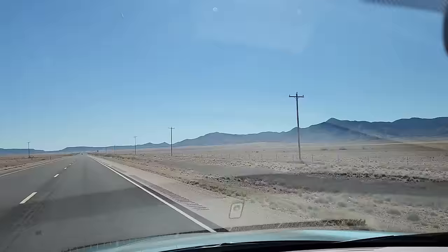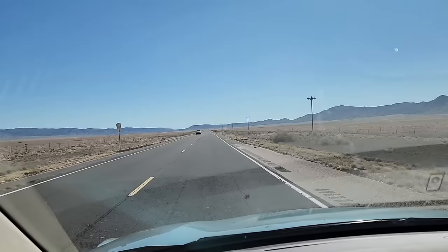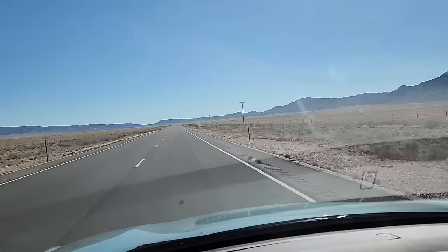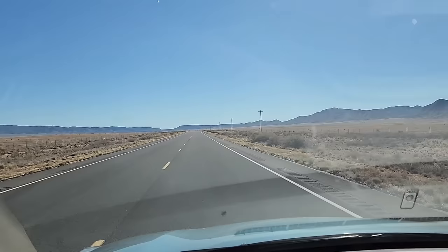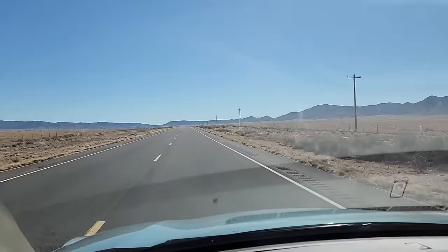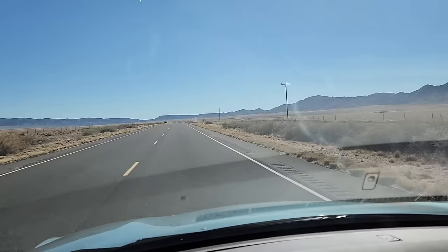This is why we get off the interstates. This oncoming truck here is the last vehicle. That truck was the first vehicle we've seen in a while. We're just on an open highway. U.S. Highway 60 cuts across the southern part of the United States. Not all the way down by the border, but northern Arizona, northern New Mexico, into Texas.